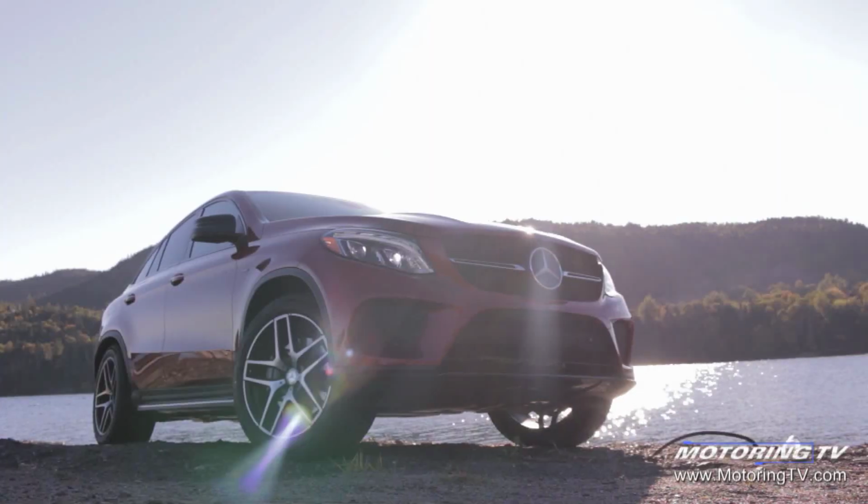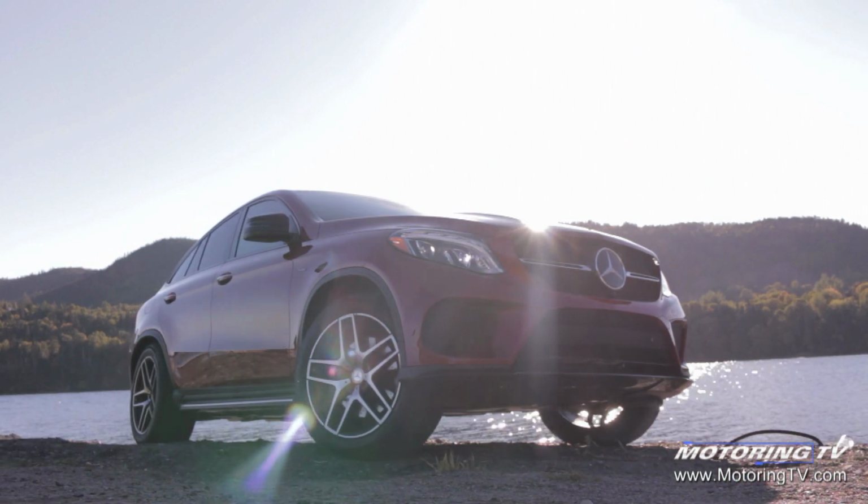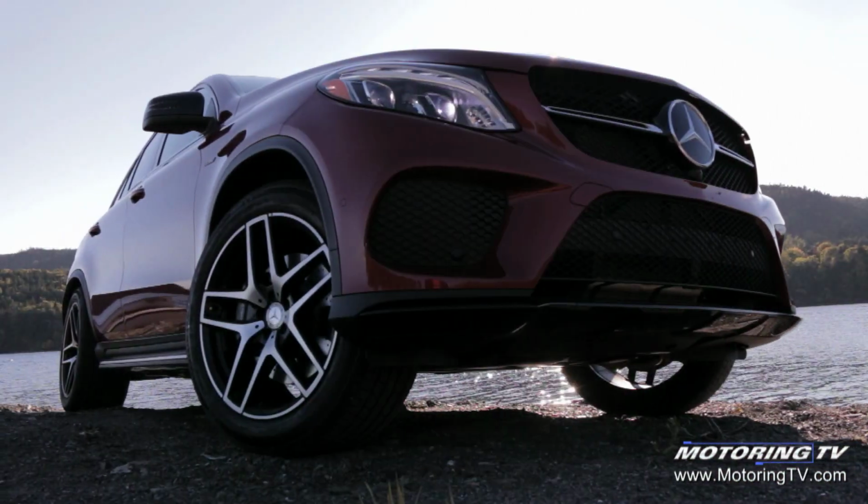In fact, Mercedes-Benz Canada thought Fogo Island would be a great place to launch the brand new ML. Sorry, there is no more ML, it's now the GLE SUV, and the one we're driving, the GLE Coupe. I know, it's got 4 doors. All I can say is, those damn Germans.